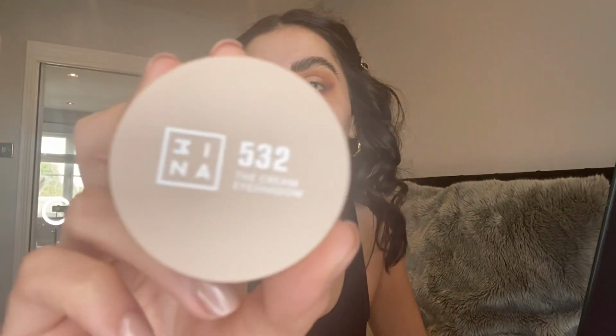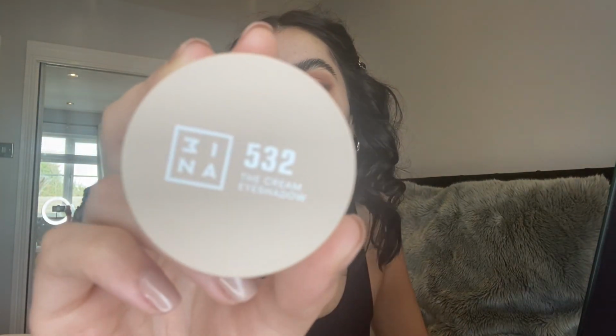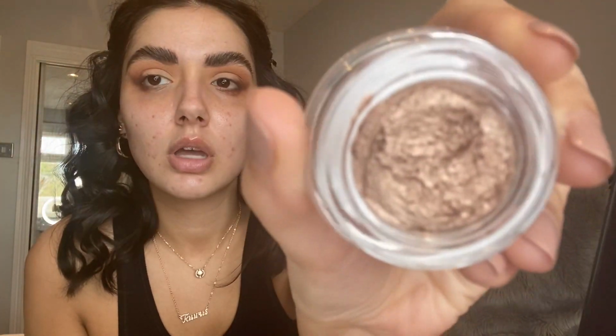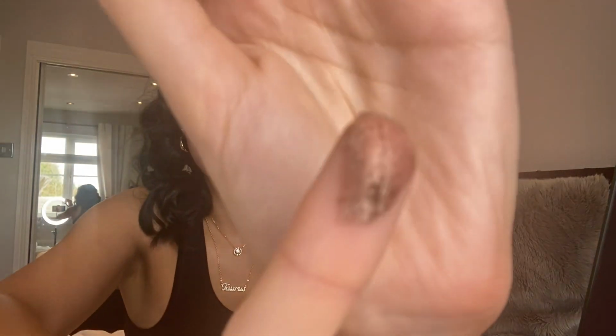And I'm gonna use this, I have no idea what this is. Mina something. But basically, I got this in the Look Fantastic advent calendar box, and it's like a cream, like a mousse shadow. And you honestly don't even need to wet it because it's so pigmented. I've literally just tapped it. I'm just gonna put a little bit of that in the center of my eye.